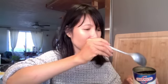I press the button to bring the water to a boil again because now I have a craving for corn. Got this whole bag of frozen organic sweet corn. When the price is right, I go organic.